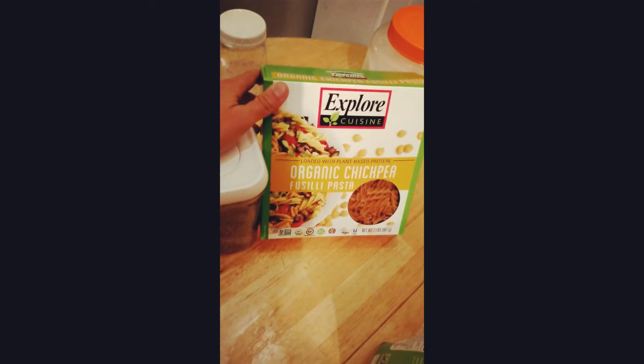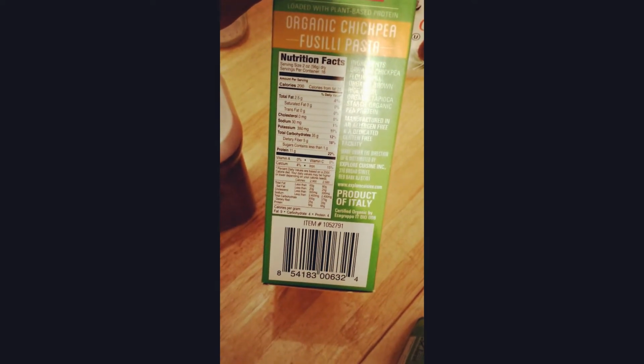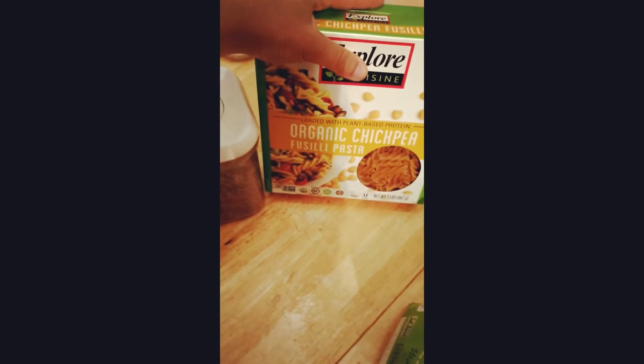I do really like the ingredients, but it does have some brown rice flour in it, and we use grains pretty sparingly in our house, so we just keep the pasta to a minimum, but the rest of the ingredients I do really like. Organic chickpea flour, tapioca starch, organic pea protein, so I do really like these for just the occasional quick meal with some organic jarred sauce or some homemade tomato sauce that I freeze every summer.